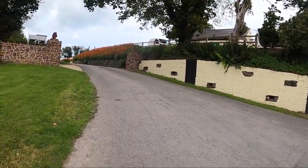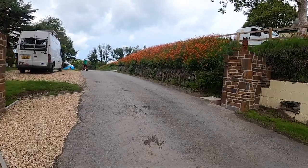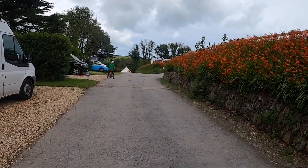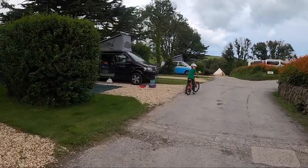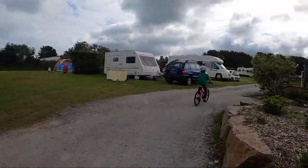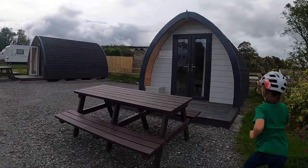Past reception and we're going up the hill. These are the main pitches. We had pitch number one, which is the first one on the left, just here. So we're up on the grass pitches now, hard pitches on the right, grass on the left, and these little yurts. Make sure there's nobody in there.